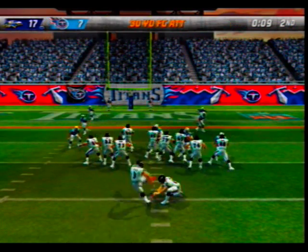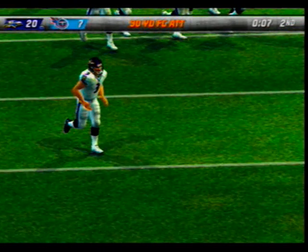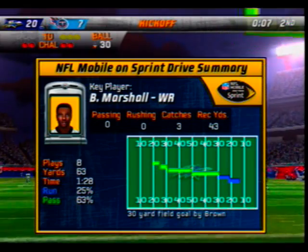About a 30-yard field goal attempt. Brown adds 3 points to the board with that kick, his second so far. The key to winning is having your drives get some sort of points for your team. They got it done on that drive, and I'm sure they're thinking touchdown for their next one.